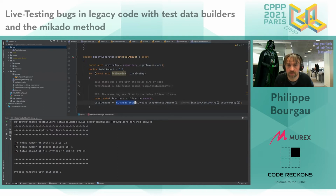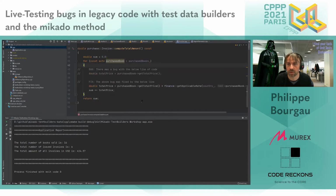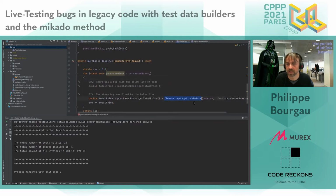So here in this report generator, we forgot to convert to USD. So that was the first bug. And there was another bug in the invoice where we forgot to apply the tax rate. So yeah, pretty obvious in hindsight. And it should be fairly easy to test. And that's what we're going to try.